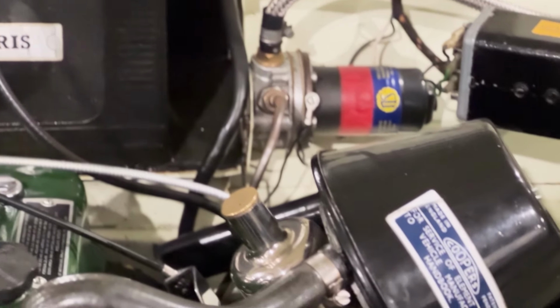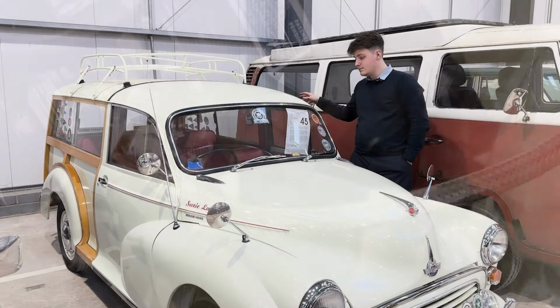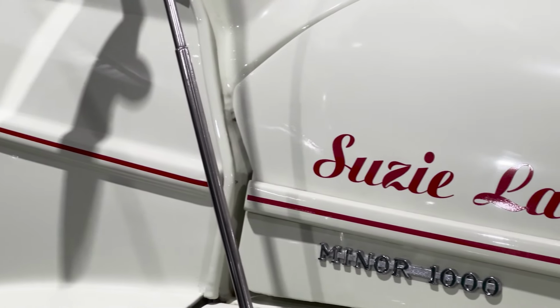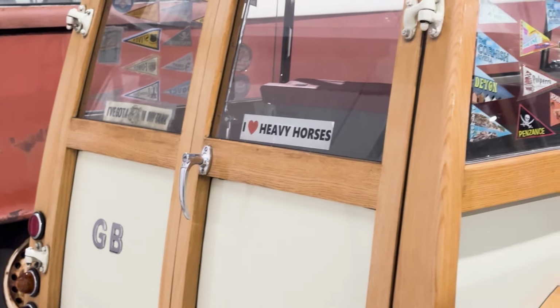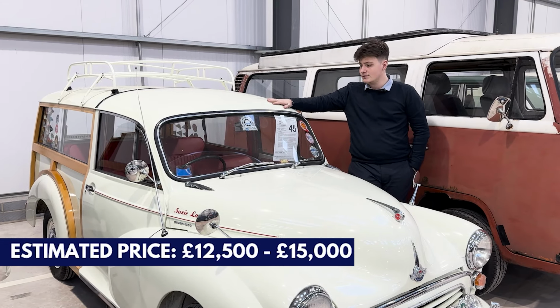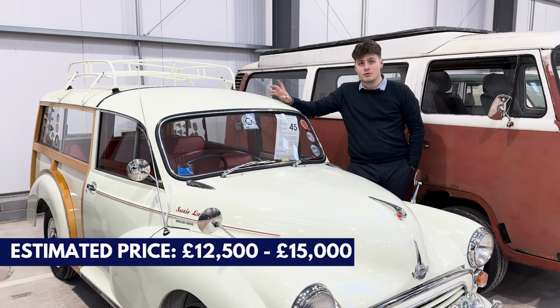It's been revarnished, it's been redone, and that's not a cheap thing to do either. That is an expensive piece of restoration to do. Like I say, this car has got fantastic history. It's also got tax discs as well, going back to the year 1969. So pretty much back to its inception back in 1968. It's a fantastic example. We've estimated at £12,500 to £15,000, and I think that's probably the right amount of money to be paying for a fully restored Morris Minor Traveller.